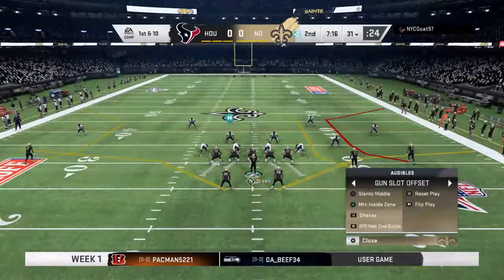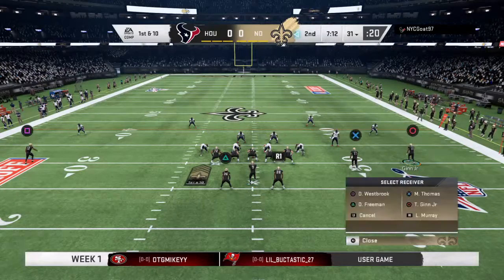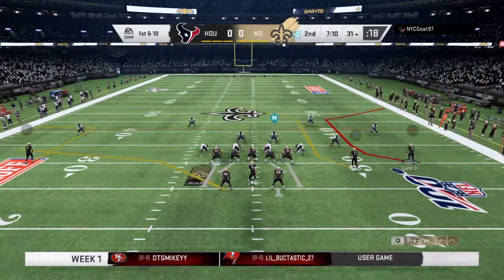Ready. Line of scrimmage, the 31 now on 1st and 10. 0-2, 0-2. Check 15. Check 15.